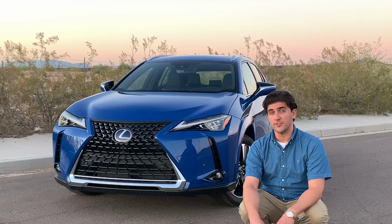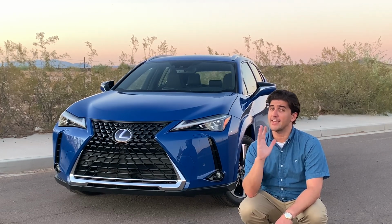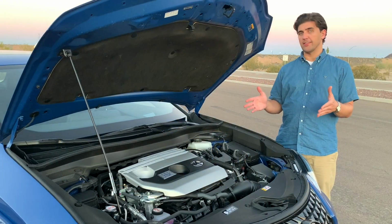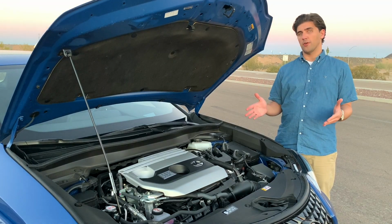One thing my tester has going for it is it's very distinctive. That's because it has this Grecian water paint job. So let's just say it's easy to spot in a parking lot. And of course there's the engine. That definitely has made my UX 250H a good commuter car.